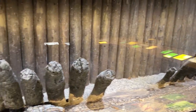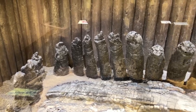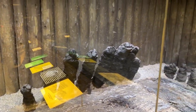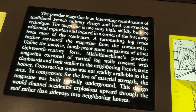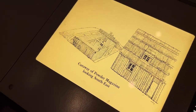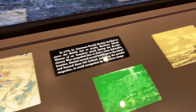But then, in here, that looks like burnt wood. Yeah, that's what I was just thinking. But apparently it had something to do with weapons. It's obviously burnt. No, this could be an original part of the original fort that burned. I think it is. The powder magazine. All burnt. Here we go. Some more info. It's what it used to look like before it burned. Apparently this fort burned down. But they recreated it. Which is good. But yeah, all this stuff. Wow.